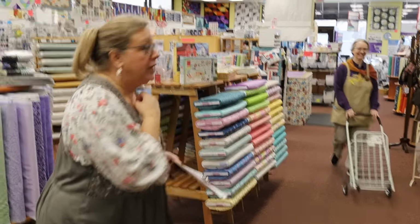You know that new cat fabric that we got? Somebody suggested in the comments, because I was reading the comments this morning, she suggested that cat fabric would be perfect for the wine bottle holders.